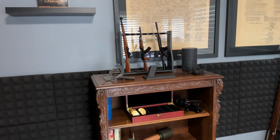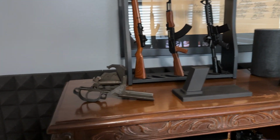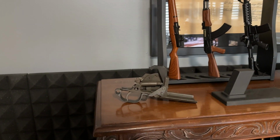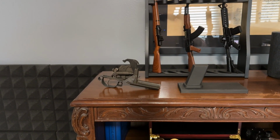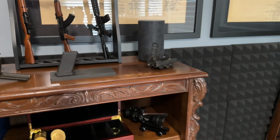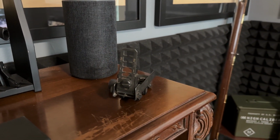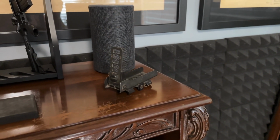So I've got my goat guns on display. I've got a couple little trinkets here. This is the trigger assembly from an M1 Garand that I rescued. It works. I mean, it's fully functional. So I have a spare trigger assembly. This is just the stand that you've seen for my Glock. This is a fun little piece that I found. That is the sights for using an underbarrel grenade launcher for an M16A1 or A2.